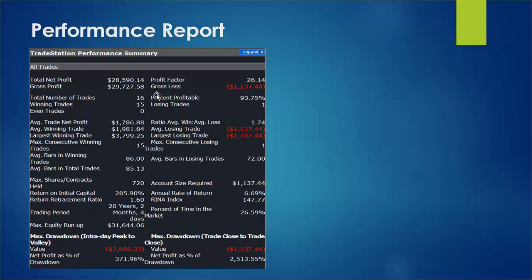But in my experience, just my opinion, you can throw out some statistical significance if you have a good idea that makes sense. If you are fine with this idea, we don't need a lot of trades, especially if you do no optimizing. If you don't optimize anything, you're not curve fitting anything.